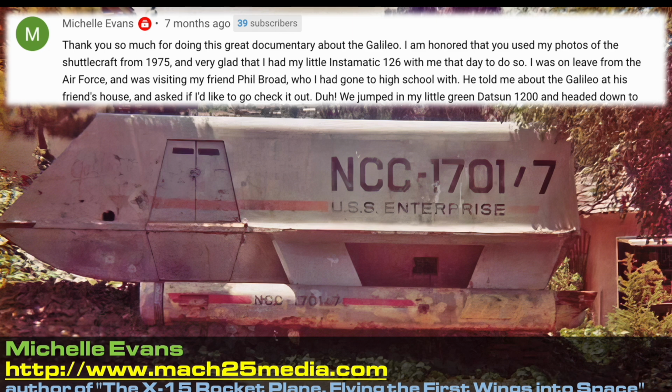You see here one on the screen right now. Michelle Evans is the photographer, and I will be forever indebted to her for not only letting me use her photos, but for planting this as the seed that brought me and the Galileo and you together. Michelle Evans was able to date the photos to June 1975, June 20th.